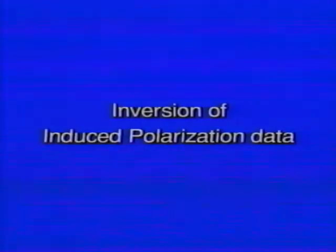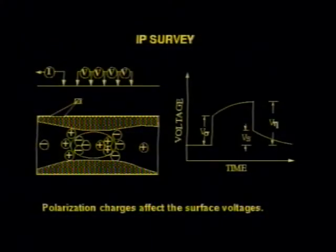The final geophysical data set to be inverted is induced polarization, or IP data. IP data are simultaneously collected with DC resistivity data. When an electrical potential is applied to the Earth, ionic charges in fluid pathways will attempt to move. If a metallic particle blocks the pathway, as shown in the diagram on the left, then electronic charges will build up. Positive charges will accumulate on one side of the particle, and negative charges will accumulate on the other.